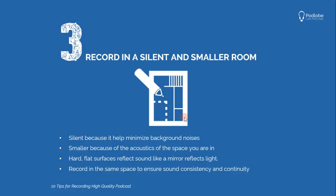You want to make sure your listeners are subconsciously taking in your environment. When you smell something for so long, you can't smell it anymore. When you listen to something for so long, you can't even notice the difference in what you're listening to. So for them to internalize the ambience that eventually comes with your podcast, you need to make sure that you're recording in the same spot to ensure consistency and continuity.